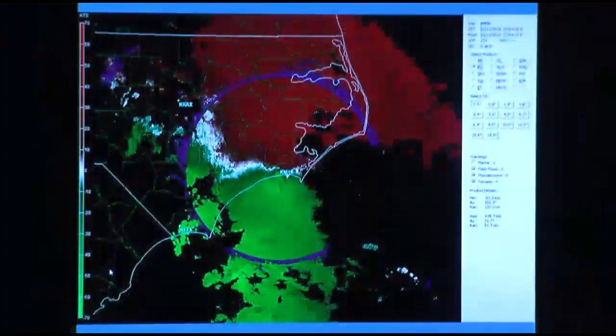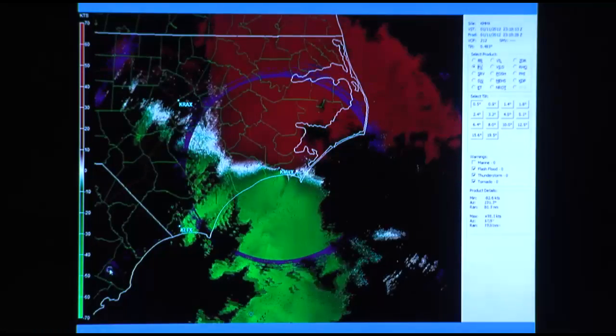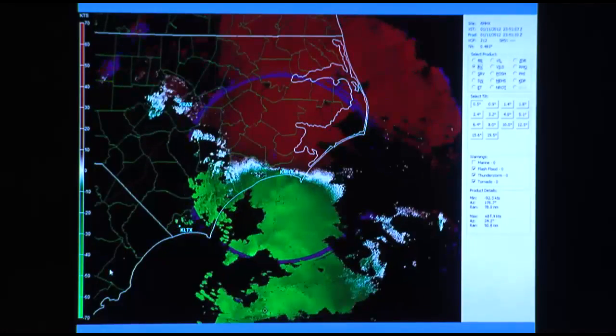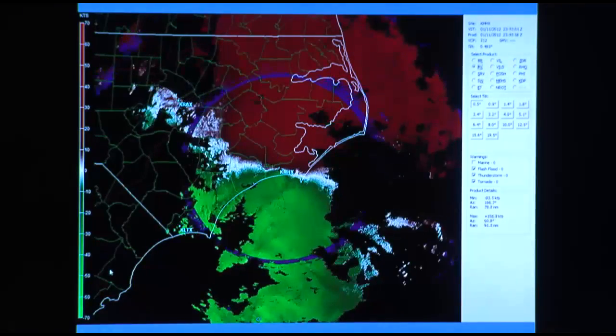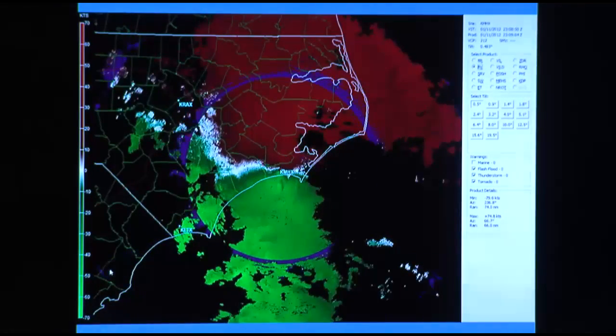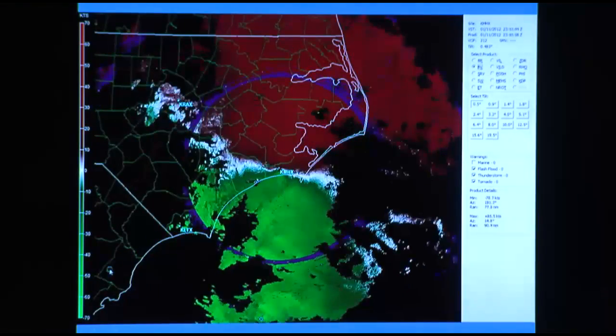One thing in velocity is that non-meteorological, especially ground clutter, can show up as zero velocities. So, do y'all see any hint of that anywhere? Besides the zero isodop, that doesn't count. Anything? Yep, so nothing there. Okay.